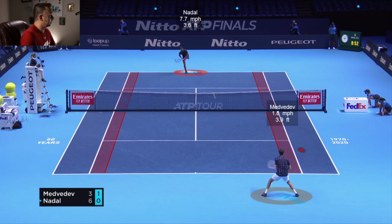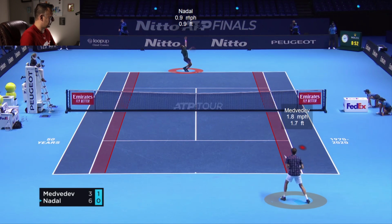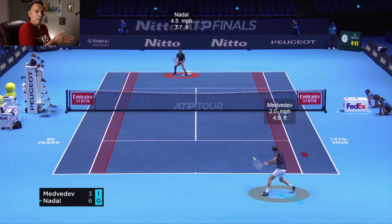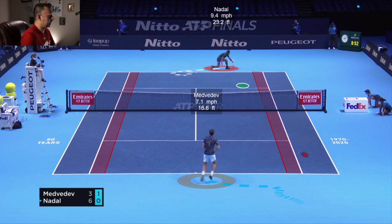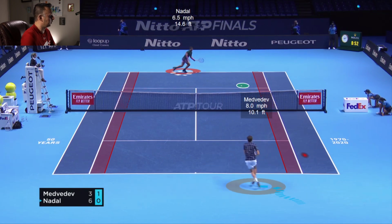But what Medvedev does here, look at how quick. Did you see how fast that happens? How fast he gets his racket back and ready to strike, okay? He sees the pace is coming. He splits forward and he shortens it up quick and just does damage right here. Big damage down the line.